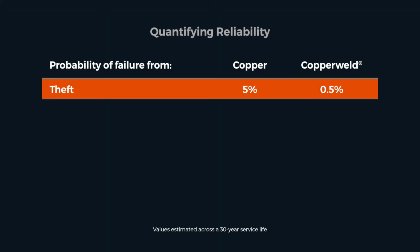Over the service life of a conductor, experts agree that the copper is likely to be stolen about 5% of the time, compared to Copperweld, 0.5%. And that's because a thief may take it once, but since Copperweld has no value to the recycler, the thief won't get paid for it, so he won't take it again.